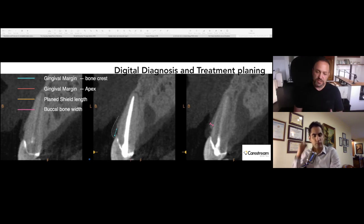We put it to bone level, and the reason is that the biggest complication we have is internal exposure. And the minute you leave it a little bit high, you tend to get far more internal exposures than if you put it to bone level. So we put it to bone level.